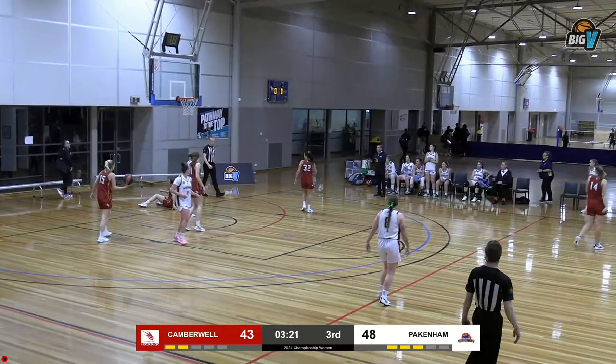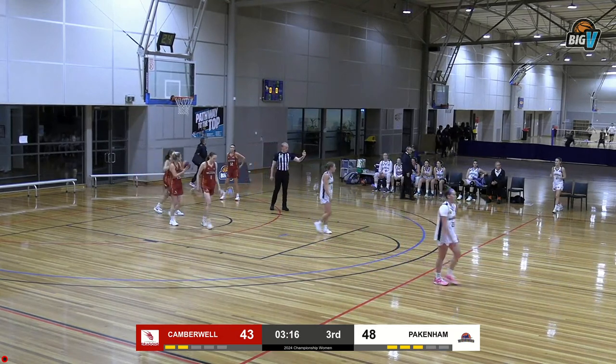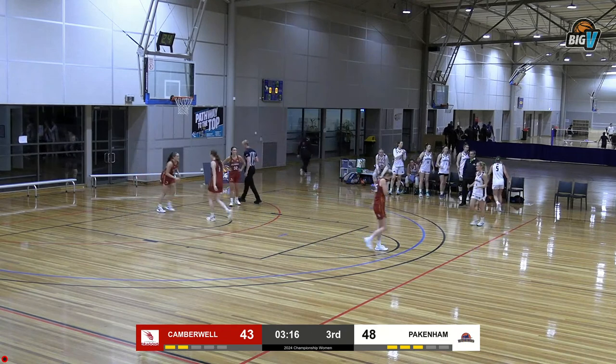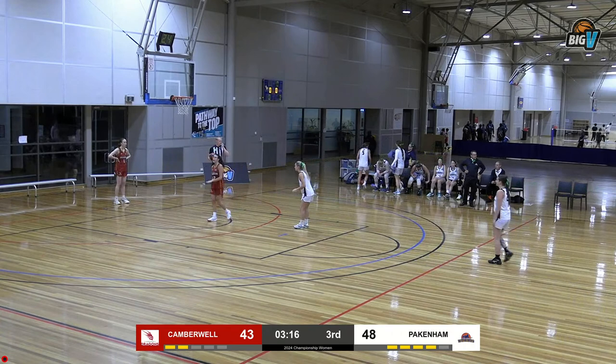O'Loughlin just slams Whitehouse to the floor on that defensive rebound. Coach Roberto Dillman's pleading for balance from his star player, Haley Nickerson. I'm not sure what he means by that. She had a fast break layup.